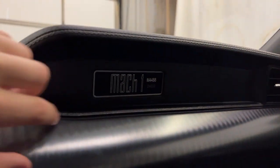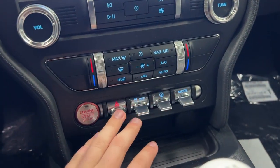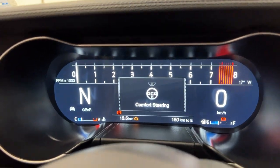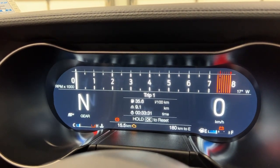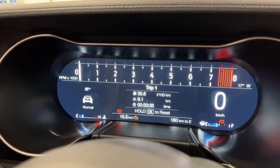Up top here, you do have your Mach1 with the chassis code, which is a neat touch. And then you have your dual zone climate settings down here with your engine start stop, 4-way flashers, your traction control. This button configures the steering feel. The button beside it is mode, and this is your various drive modes. So you've got sport, plus, you've got track, and you've got drag strip, and you've even got snow and wet.